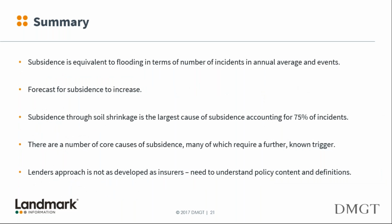So just to summarize, subsidence is equivalent to flooding in terms of numbers in incidents and annual average events. It's just not as exciting, so it's not that newsworthy. The forecast, certainly from the BGS, is for it to increase a third in the next 10 years. And subsidence through soil shrinkage is the largest cause of subsidence, accounting for 75% of incidents in the UK.